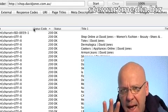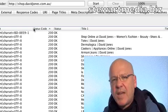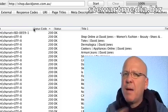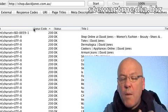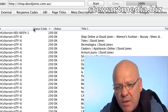Permanent redirects aren't bad, because they're there so people don't get lost, and if an old page is bookmarked or something else, people end up at the right page. Where you shouldn't be using them though is in the site itself, in your sitemap.